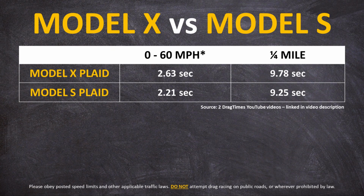However, when it comes to real world test results, which we'll dive more into in just a minute, these numbers become even closer between the Model X and the Model S. For example, here are a few numbers that I've pulled from data that we'll talk about in just a minute, but according to Drag Times on YouTube, in real life situations without the 1 foot rollout subtracted, the Model X Plaid was able to achieve a 0 to 60 mile per hour time of just 2.63 seconds and a quarter mile time of just 9.78 seconds. In a separate previous test, Drag Times was able to achieve a 2.21 second 0 to 60 mile per hour time for the Plaid Model S, and also a 9.25 second quarter mile time for the Plaid Model S.